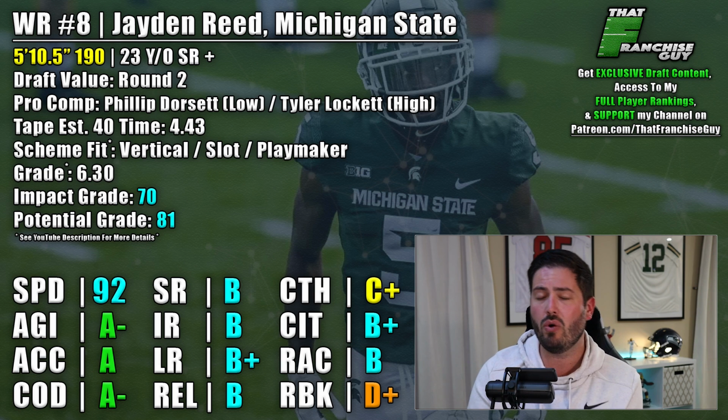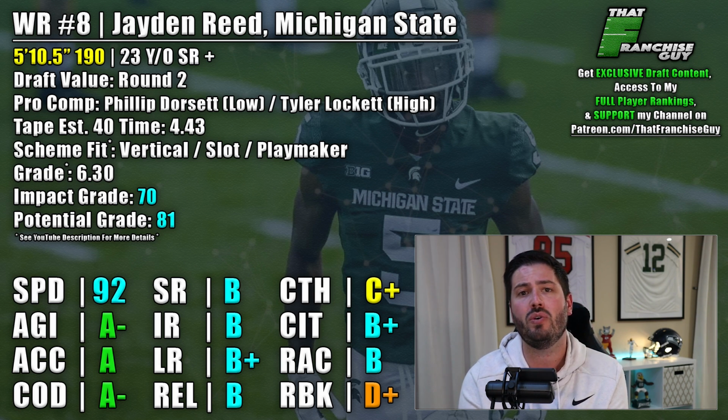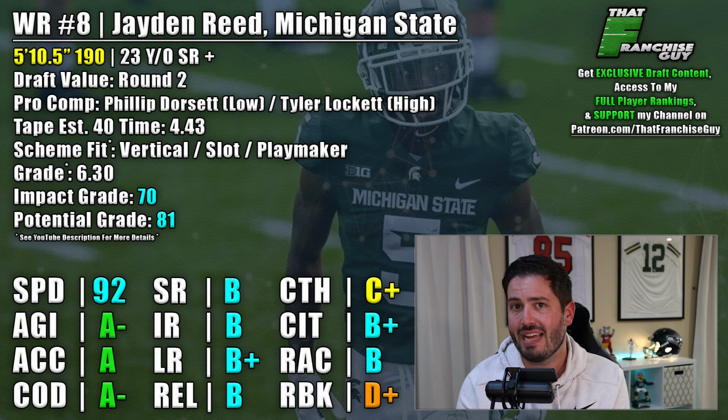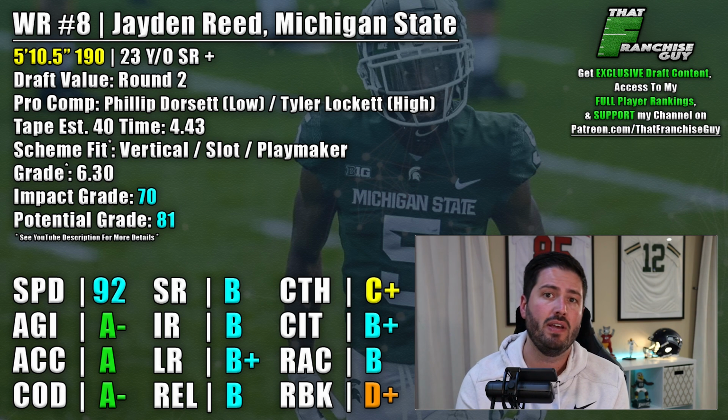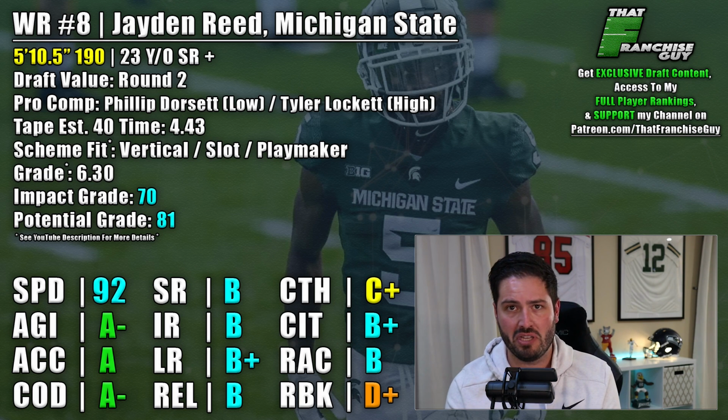So I was blown away by Jaden Reed at the Senior Bowl. I think his film did back it up, even though his production wasn't necessarily there. He played at Michigan State. It's not an explosive passing game. So Jaden Reed, to me, is a second-round prospect that can absolutely be a starting number 2 receiver in the NFL.